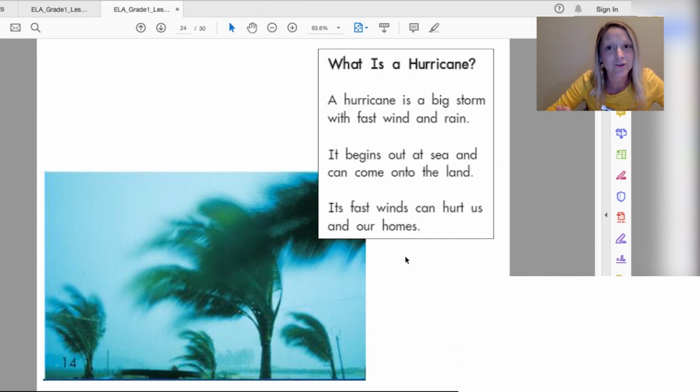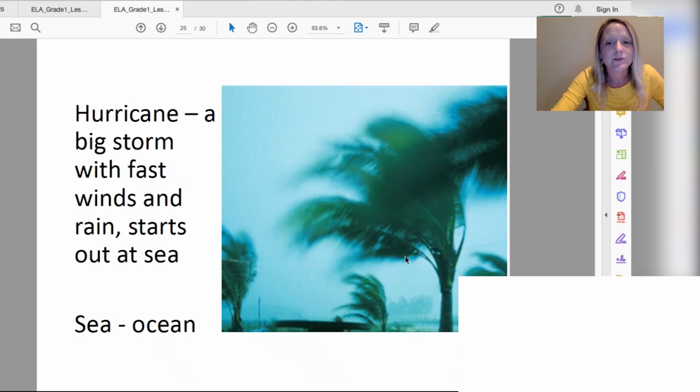Yeah, I'm noticing palm trees. And I'm thinking I only see palm trees when I go to the beach. At the ocean. That's right. So a hurricane. The difference between a hurricane and a storm are they happen out at sea, right? And they can move to land. So let's add our word hurricane to our word chart so we can use it in our writing. Hurricane. We have lots of wonderful words, boys and girls, that we've figured out today. Now, what is it that you notice here, boys and girls?